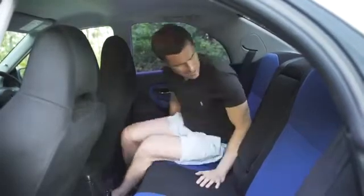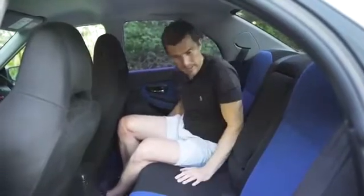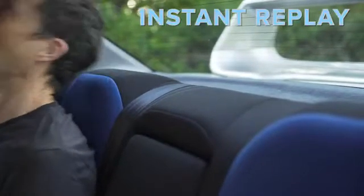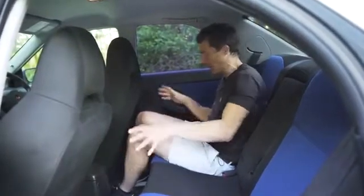Also, I've noticed this. There are no headrests. Sorry, head restraints in the back. So if you're involved in a rear end collision, you're going to get some serious whiplash. You can tell that Subaru have tried to keep the cost down on this car by cheaping out in certain areas.